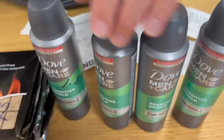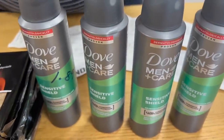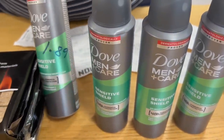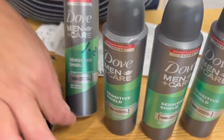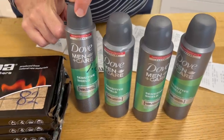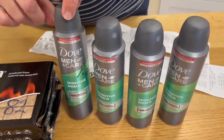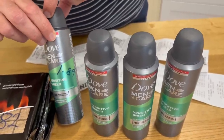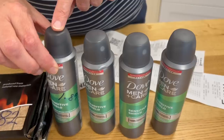We've got then Mike's Dove body spray. It's what he likes, and that's 1.89 a can. This is a compressed can. So he doesn't use aftershave, he doesn't use body sprays. So he likes this deodorant at 1.89 a can. Do excuse my dog, it is vying for my attention.